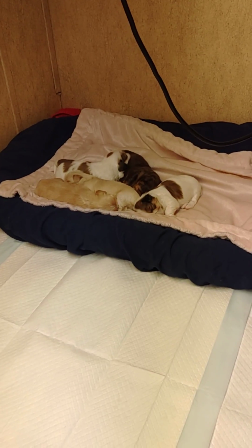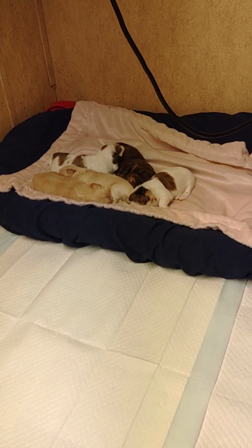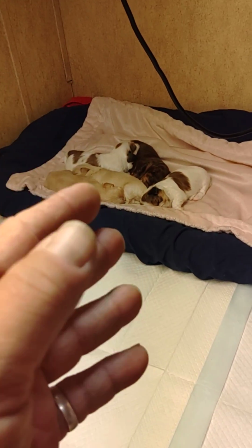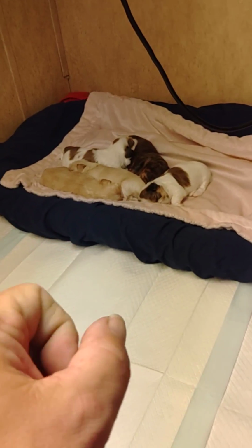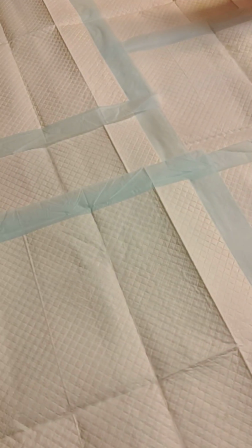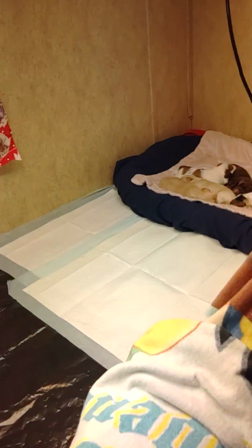Just like a human, when you wake up, you usually have to go pee. So what we do is every time we come in here and pick them up and love on them and wake them up, we bring them over here and set them down on the pads because they're going to potty as soon as you set them down. And then we praise them, oh good girl Goldie, potty on the pad, and we'll bring them over here.